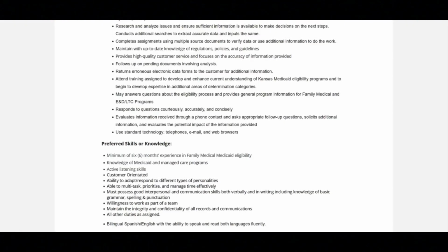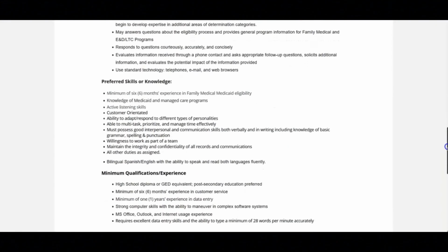You must possess good interpersonal and communication skills, both verbally and in writing, including knowledge of basic grammar, spelling, and punctuation. You must be willing to work as part of a team. You must maintain the integrity and confidentiality of all records and communications, and perform all other duties as assigned. In addition to this, they want you to be bilingual in both Spanish and English, with the ability to speak and read both languages fluently.